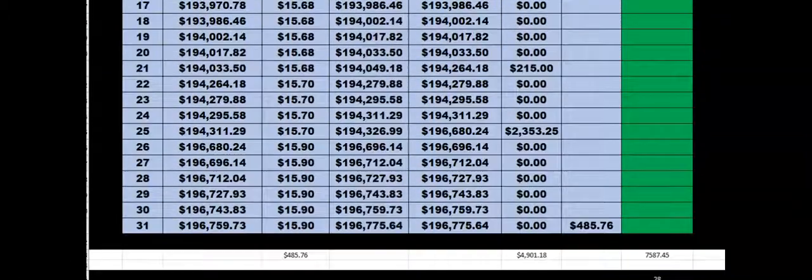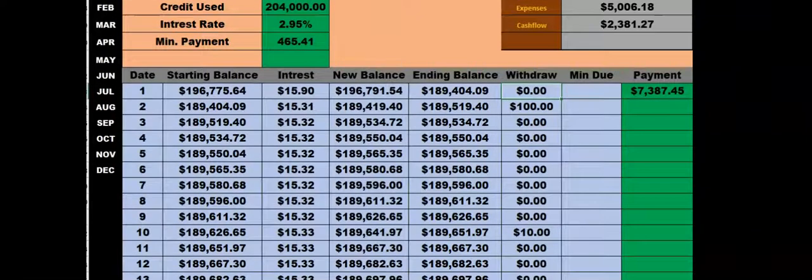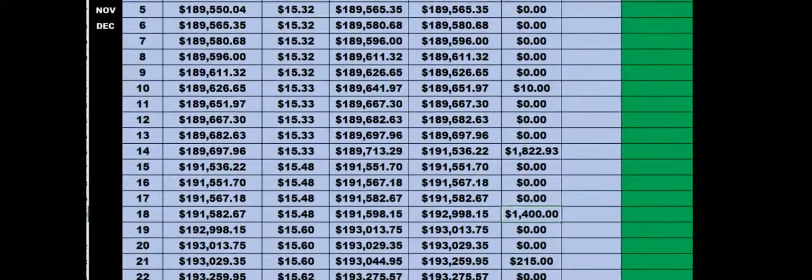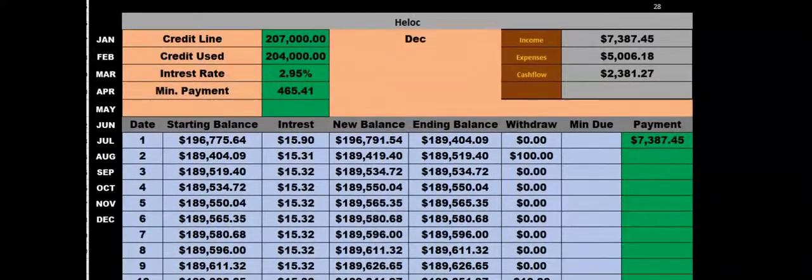And then starting December, we'll no longer have this car payment. Well, actually our expenses are reduced by that $400. The new cash flow is $23.81 just for information purposes, but we will start back with our income going into the account. And we still have our timeshare coming out every December, and in every April and October we have the $600 coming out for the taxes. So this is month 28.